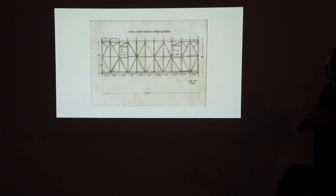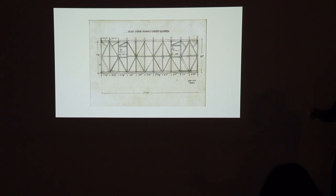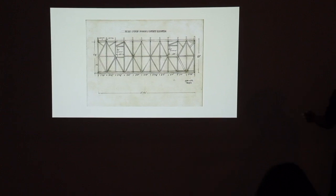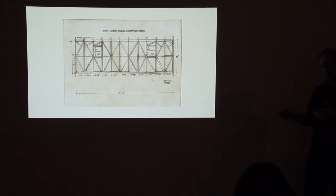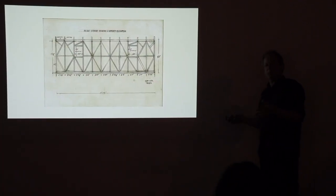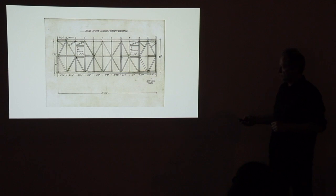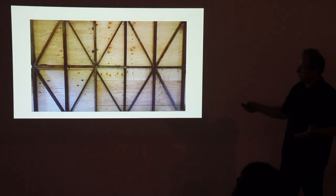If it's German, it's Fachwerk, and it's the same as framework. Bernd and Hilla Becker did a terrific photo series in 1967 of German framework houses where the frame is exposed on the outside of the building, like Tudor houses and other houses in Northern Europe, going back to the 1400s, moving into the early 20th century. So this is the real thing.